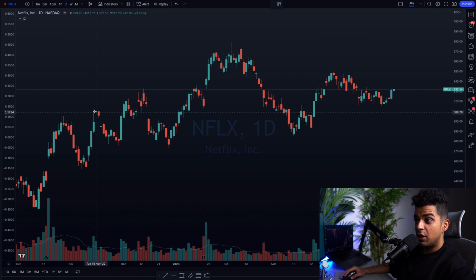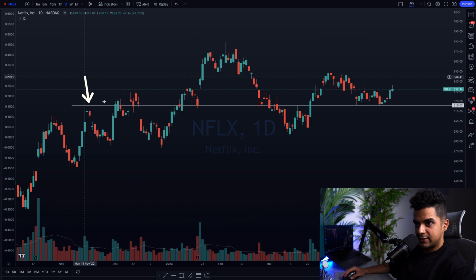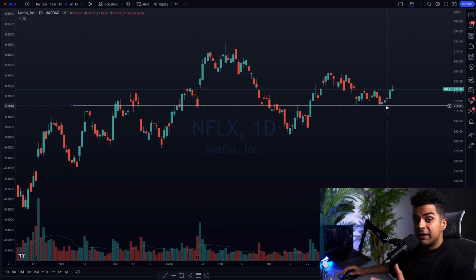As I mentioned, we see a lot of strength on the tape around 316 level, which is also a technical level. Resistance right here, support right here, support right here, resistance right here, resistance right here, support again. So this 315 to 316 zone is a very important zone on this stock.